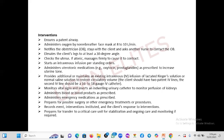Then you have to provide additional IV fluids to replace the fluid loss, because you might need to give a large amount of fluid. So you have to use either a 16 to 18 gauge IV catheter. But this is just something I want to bring in. If you are to give blood, which cannula size do we use for blood? We know that the preferred cannula size is size 18.